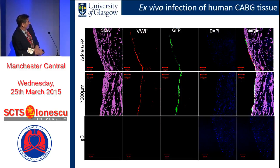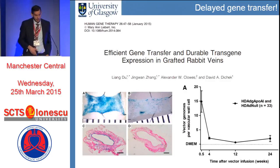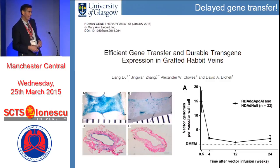And if you use a GFP version of this virus, this is just looking at bypass graft tissue, you can see you have very nice transduction. This is actually endothelial on this particular one, but you have very high levels of gene transfer at pretty low concentrations of this virus.